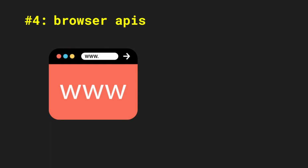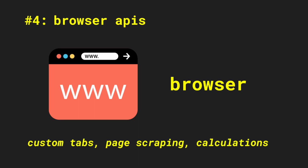The fourth advantage is that extensions can leverage the power of browsers. Browsers offer a wide array of APIs that an extension can integrate with. For example, opening or customizing a tab, reading information on a web page, doing calculations on the fly. There are a wide array of capabilities that browsers offer the extension that can make life easier for a user.